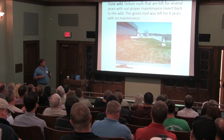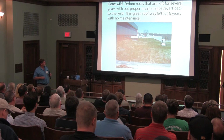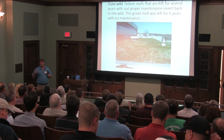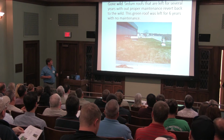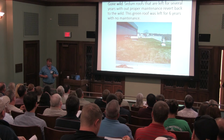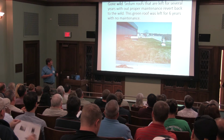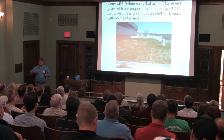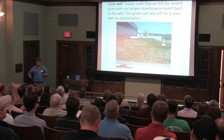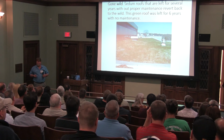Again, this is another panel. That's another roof gone wild, right? That's what happens when you let that roof go. It basically turns into a meadow. It's still working. It's still doing what we intended it to do. It doesn't look good. These people in these offices are not seeing anything but a big gob of weeds. Now, is it a big gob of weeds or is it a big gob of wildflowers?